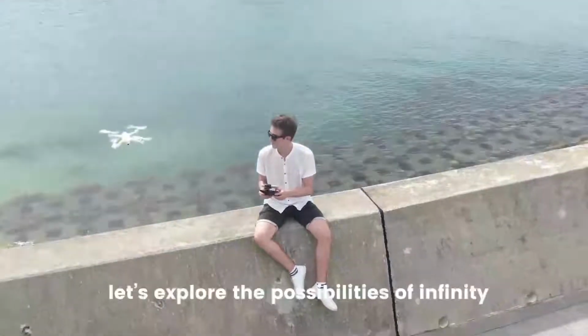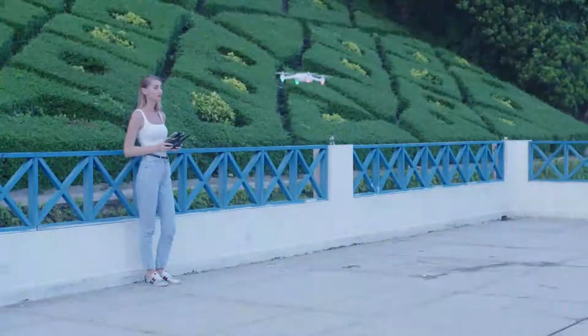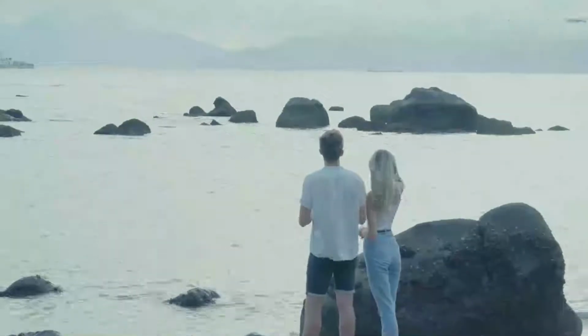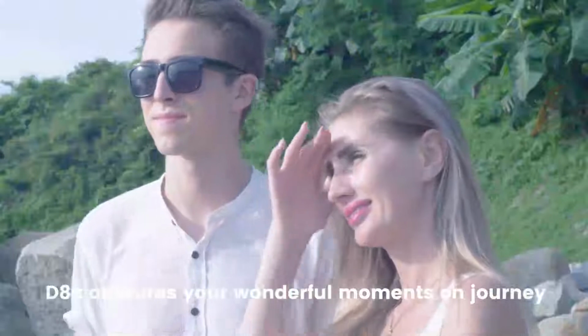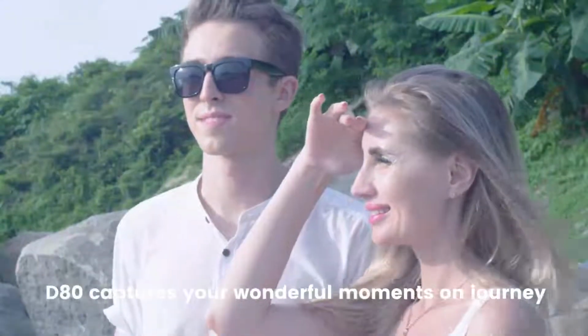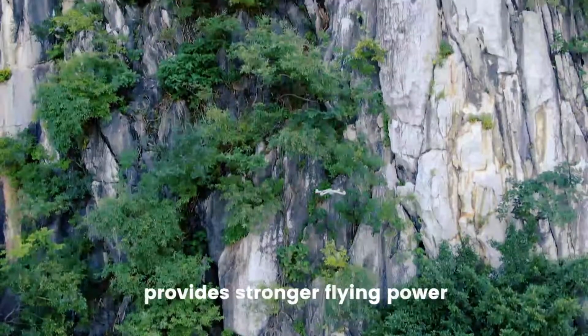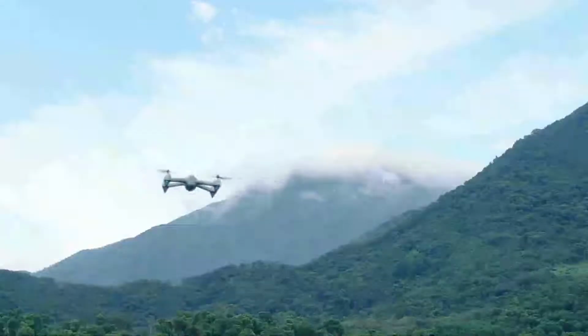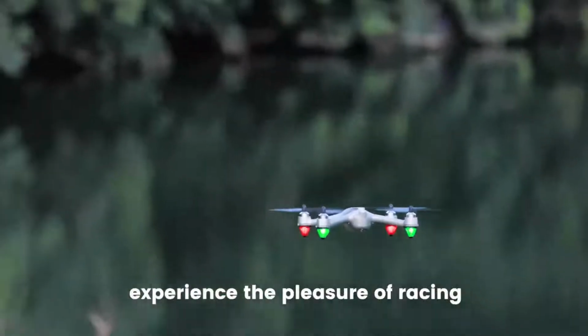Next, let's explore the possibilities of infinity. HD video recording and HD picture shooting. D80 captures your wonderful moments on journey. Stable and strong brushless motor provides strong flying power. 45 kilometers per hour high speed. Experience the pleasure of racing.